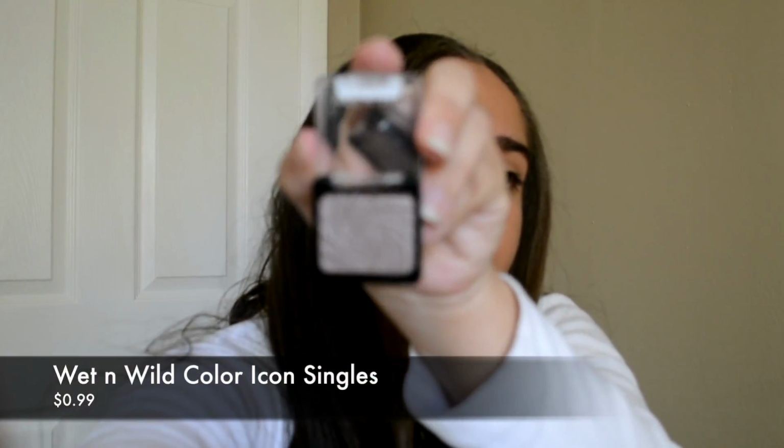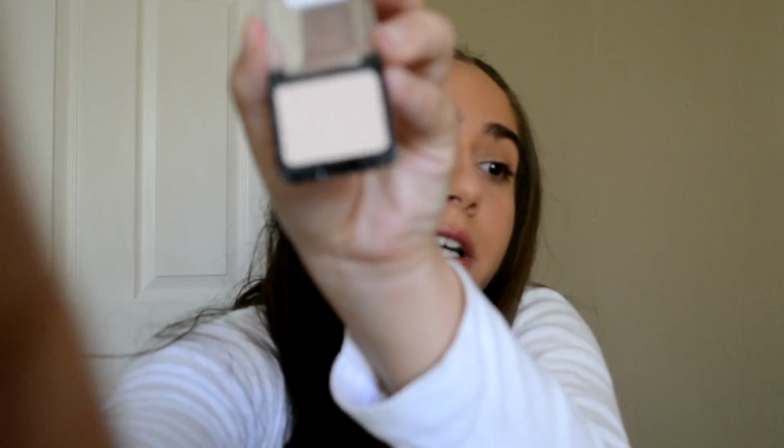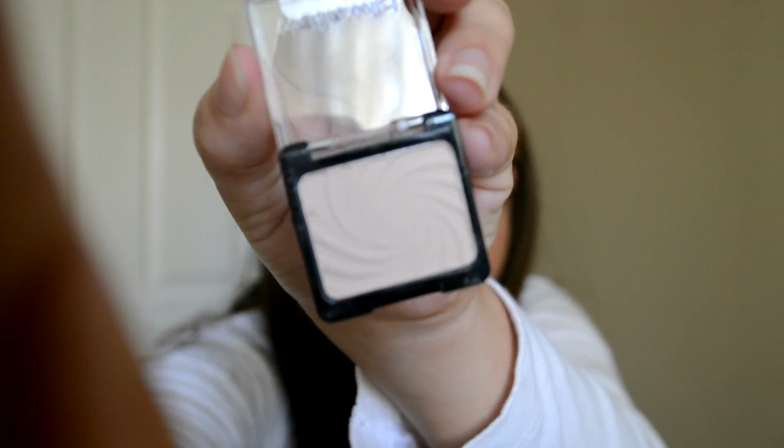I also got these single ones that specifically Kristen Game was talking about, and I'm talking about the singles of Nutty, and this is a really nice taupe shade. And these are actually my second ones. I got two of each because I ran out of the first ones, I liked them so much. And this is Creme Brulee.